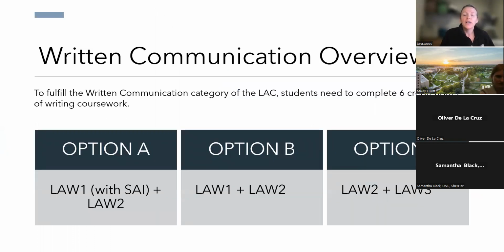All right, so the written communication category of the LAC requires that students complete 6 credit hours of writing coursework. So there are 3 ways that students can complete that particular component of the LAC. Option A is Law 1 with a supplemental academic instruction course, English 132, plus a Law 2 class. Option B is Law 1 plus Law 2, and Option C is Law 2 plus Law 3.